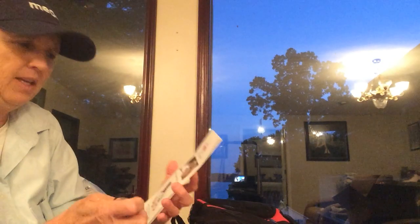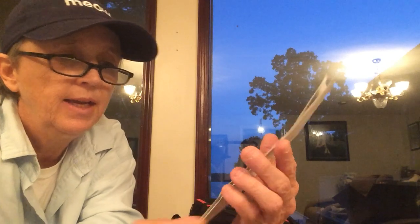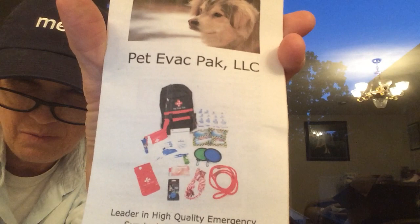And okay, they have enclosed in here, let me see if you can see it, a brochure. It says Pet EvacPak, high quality emergency survival kits for your pet. And kind of like the website, it gives you a picture of what all comes with it. From the picture, just about everything in this pack for one dog comes in here, other than I've got some extra food and some extra water. But the rest of that is just what comes in the regular kit.